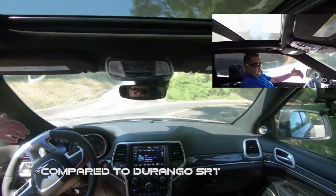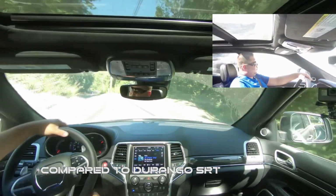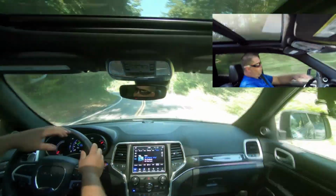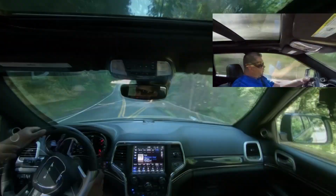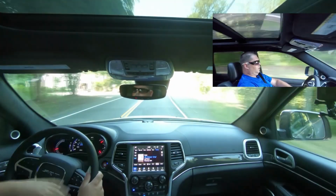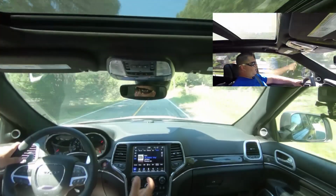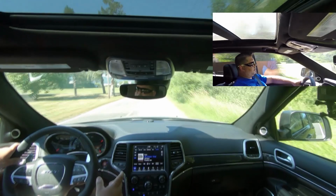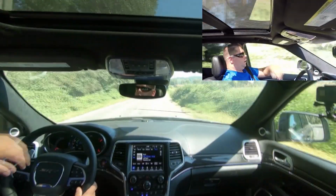The Grand Cherokee SRT does feel just a little bit sharper, a little bit quicker, and a little bit more nimble. That, of course, is in part due to the shorter wheelbase, as well as shorter overall length. Man, this thing gets up and moves. Now I've got it in sport mode, and right away, as soon as I started playing in those corners, the transmission started holding gears and downshifting, which was awesome. Let's just try out these Brembos here.